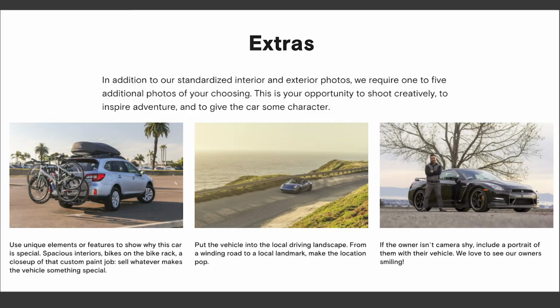So basically these are the 10 shots, 10 to 12 shots if you want to add those extra 3/4 shots in there, but pretty much 10 shots that you're going to need to start. And then for the other 10 shots, Turo recommends that you can get creative with these shots. So you want 1 to 5, you can go more if you want, but they say about 1 to 5 different creative shots for your car.